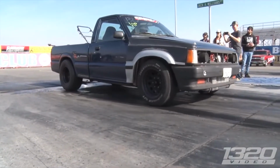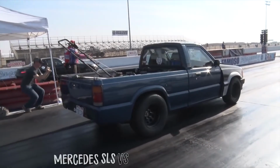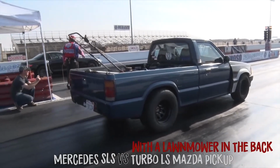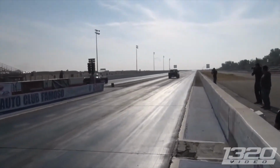There's always a lot of variety at the drag strip. That's one reason we all like to go, but this is a first for sure. This Mazda driver bolted down a lawnmower in the bed of the truck. The cool thing is the truck was turbocharged and it had an LS under the hood. It was still able to run a good time, 11 seconds in the quarter mile. That definitely makes you look twice. What do you think about it?